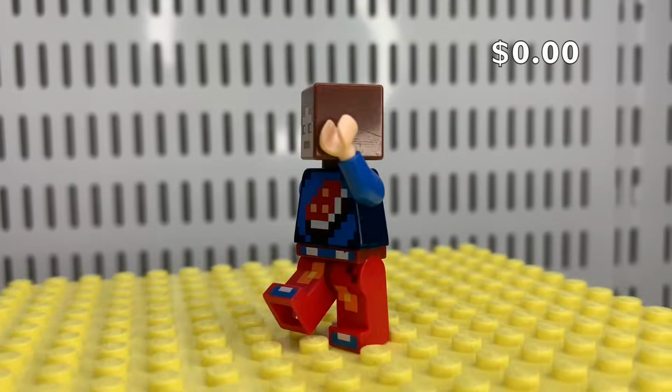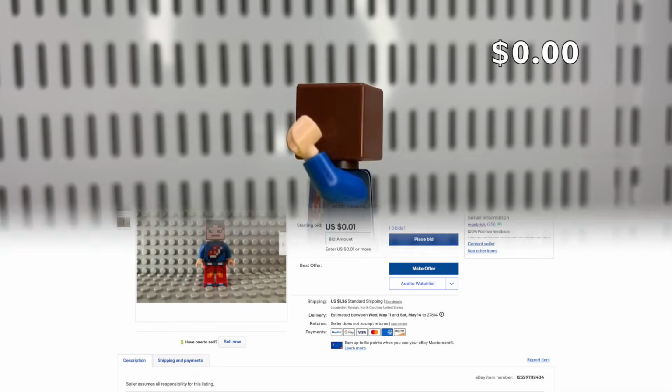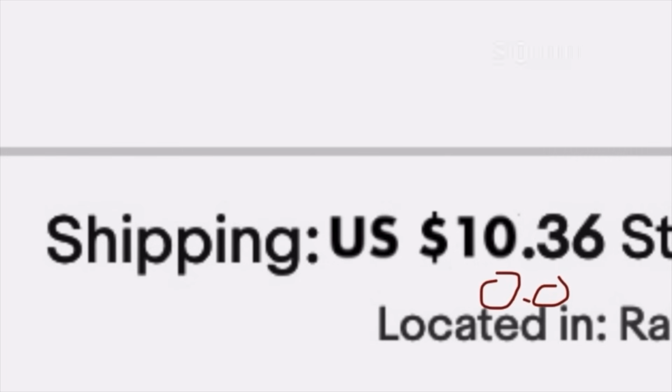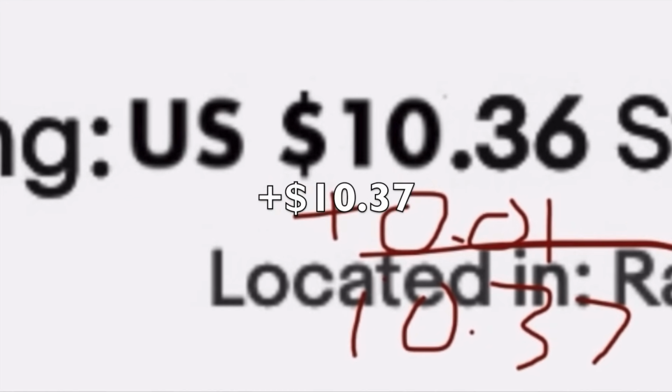So I got this sick Minecraft skin, and Bricklink says he's valued around $10. Here's my listing for him on eBay. Let's see if he sells. He sold for a cent. And that's basically nothing. You add up the shipping, which is $10.36, you have $10.37. Now we got something to work with.